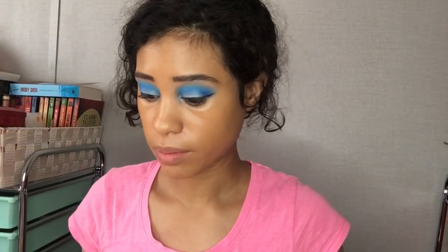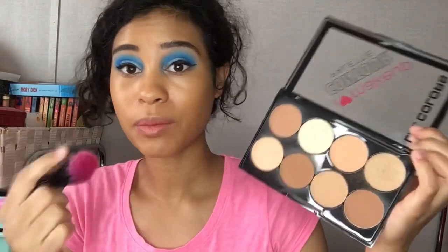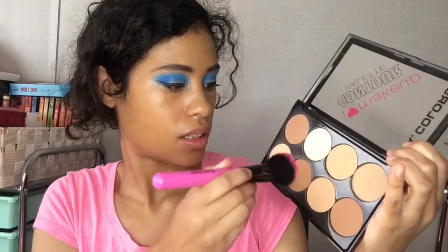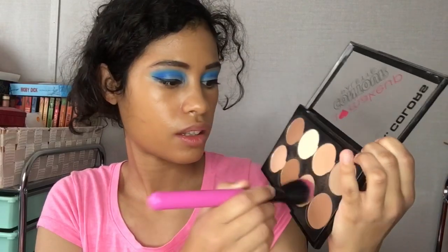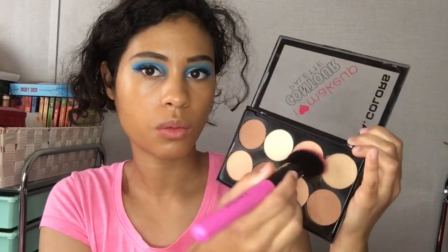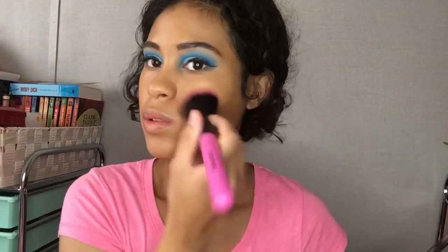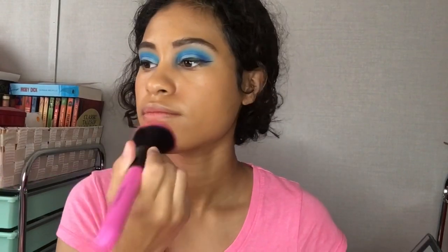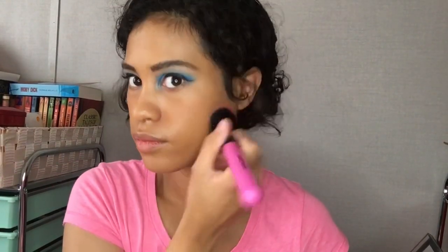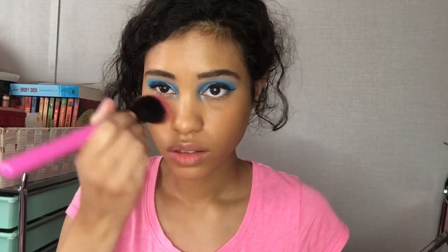Before anyone says it, I know that my face looks darker than my neck. But that's okay, because we're not keeping it this matte. So we're gonna take this shade and this shade, this one and this one and a little bit of that one. So 1, 2, and 3. And use that to kind of calm our face down a little bit because it's a little too freaking shiny for my liking. It's just a little too dewy, especially because I do have to go to work.